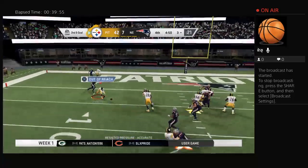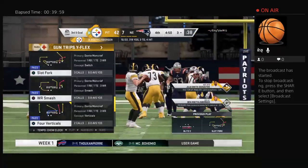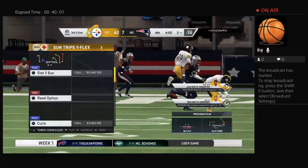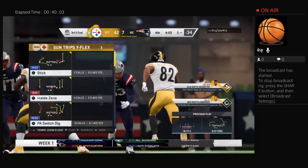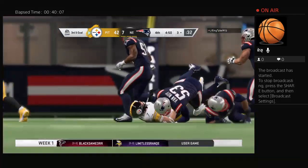Here's 2nd and goal. A 2nd down pass play there, but it's incomplete. Oh, that's got to frustrate him a little bit because they nearly got to him there, and it would have been the first sack of the game. Instead, they're able to influence the release, and they did force the incomplete pass.